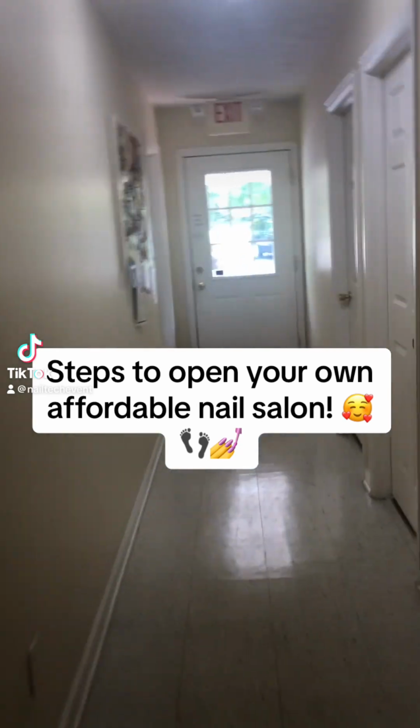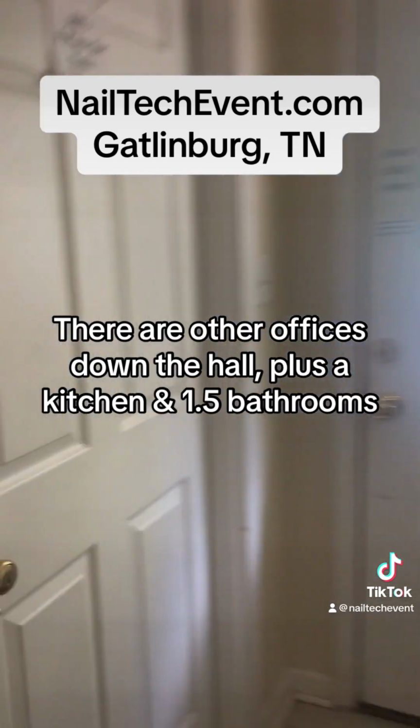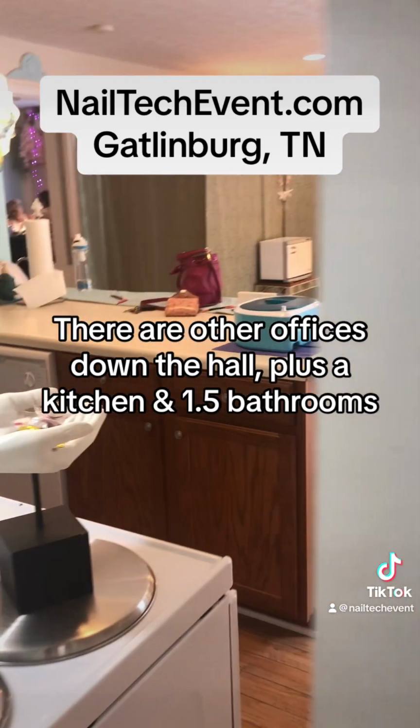Getting the mail from out on the front porch, waiting on my clients to get here, and my coworker Holly is already in the salon. Walk with me.